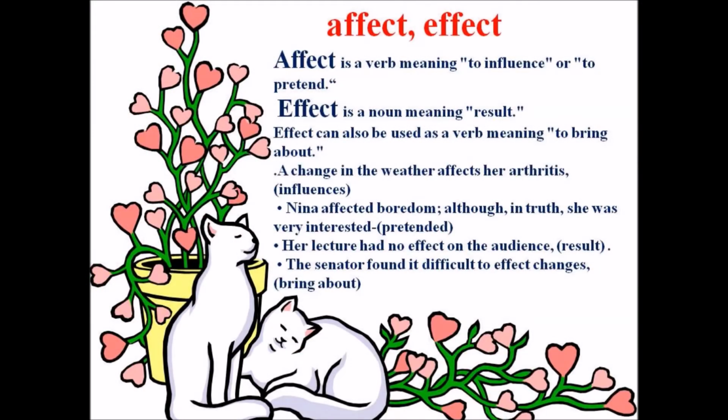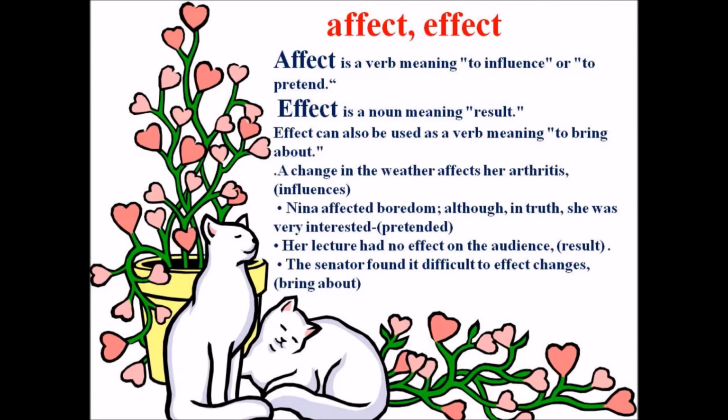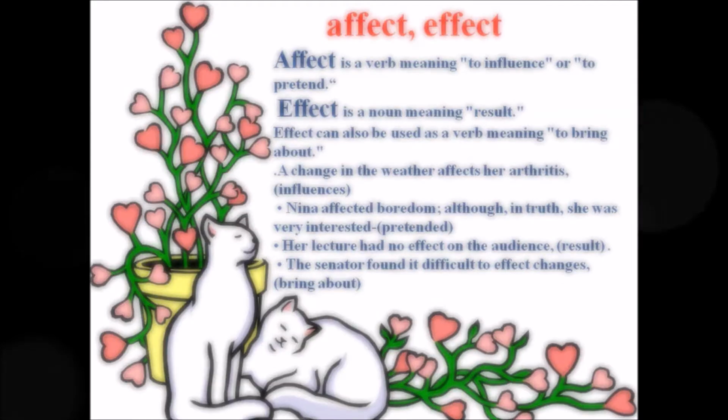Affect, effect. Affect is a verb meaning to influence or to pretend. Effect is a noun meaning result. Effect can also be used as a verb meaning to bring about. A change in the weather affects her arthritis, means influences. Nina affected boredom, although in truth she was very interested, means pretended. Her lecture had no effect on the audience, result. The senator found it difficult to effect changes, means bring about.